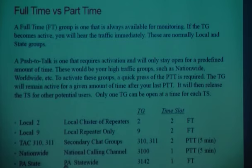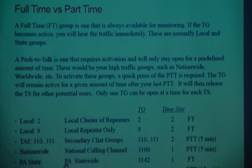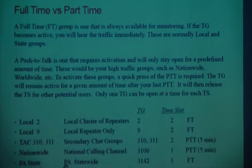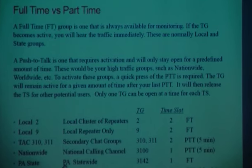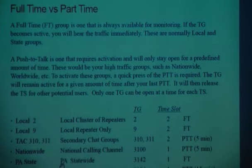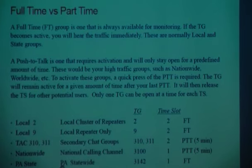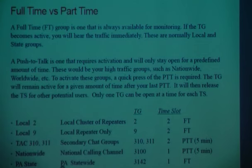All right, full-time versus part-time. A full-time talk group is always available for monitoring. If they assign a full-time talk group, they'll usually assign it on time slot 2, but that can change. What that does is that means that time slot on that repeater is dedicated only for that talk group, no other talk groups. That is a full-time operation. It's 24/7. You turn your radio on, that repeater will broadcast that out 24/7.